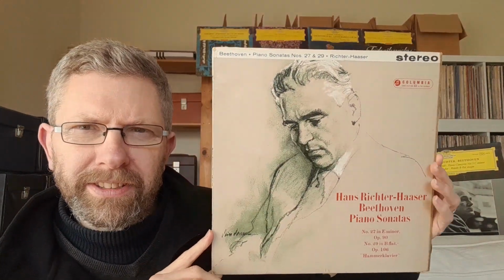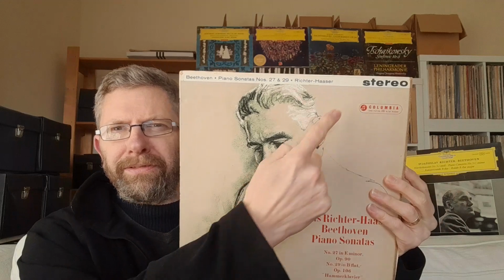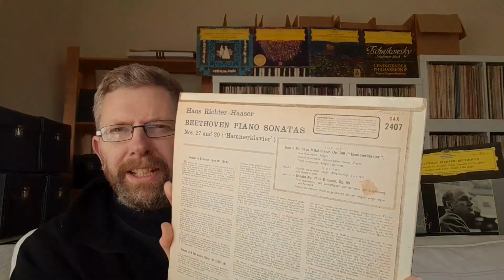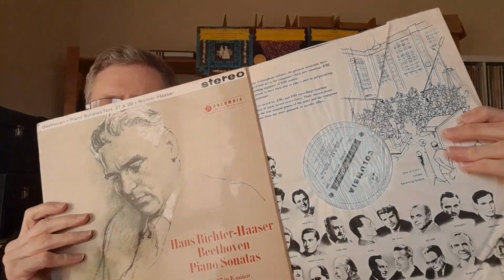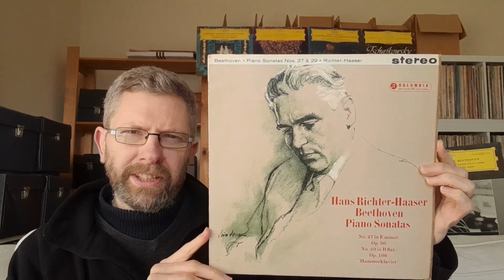Another find, this is Hans Richter-Haaser, Beethoven Sonatas. This is 27 and 29 and it's got the large stereo and it's the SAX code and it's the blue silver label. It's just a nice find. A very nice sleeve on that one, I think.